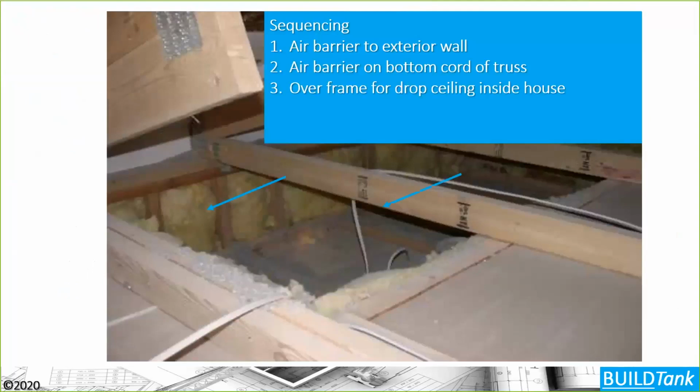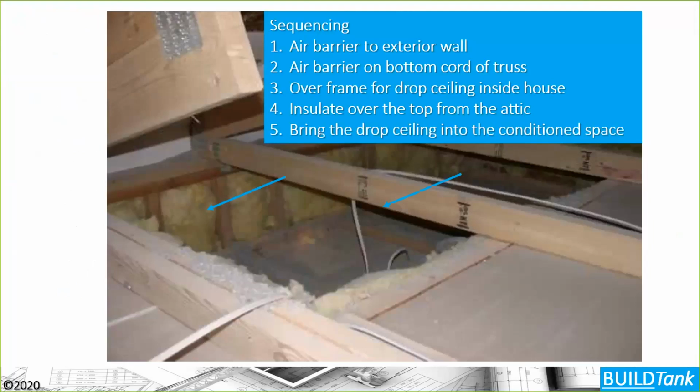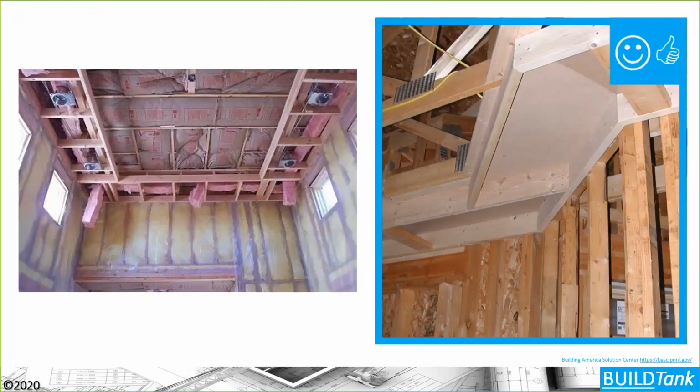Then we do any overframing for a drop ceiling, which ultimately brings that drop ceiling into the conditioned space so that we can insulate over the top at the bottom chord of the truss level and make it work. And again, it brings that drop ceiling into the conditioned space of the house. When we have these drop ceilings and coffered ceilings, they become almost impossible to insulate properly unless you've detailed it right.